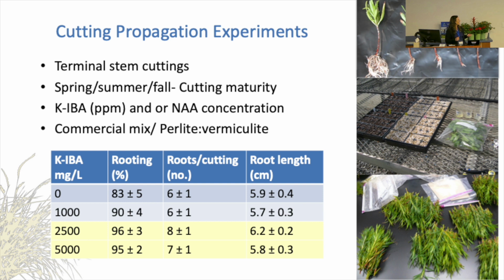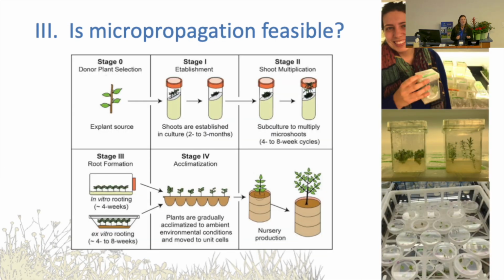And finally, the last question is, is micropropagation feasible? So AgriStarts has started a commercial propagation facility, and they have a whole line of native ornamentals. And so we look at that as well.